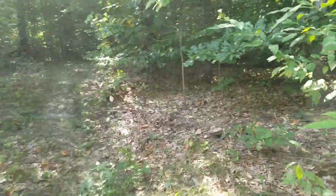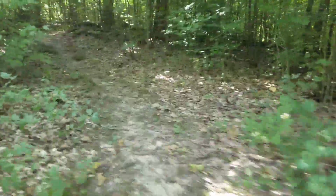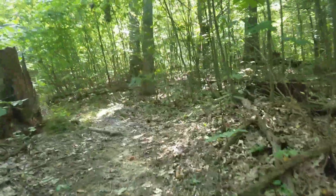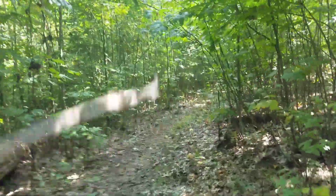And so I picked me up a stick since I forgot my trekking pole. That's normally what I would use to clear them. But I got me a trusty stick, and it's going to help clear the way for me. I hate to do that to them, but I'm going to walk through them anyway, so I might as well knock them down so they're not in my face. So I'll see you in a little bit.